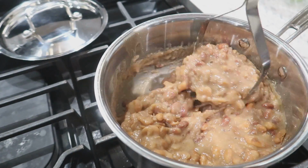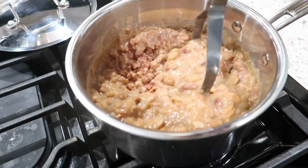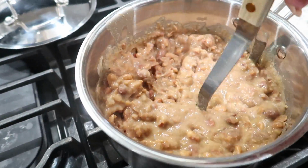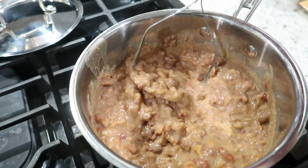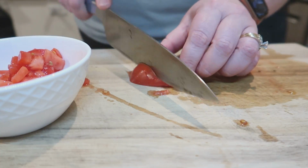So for the beans, I just added them to this saucepan. I added some salt, some cumin, some garlic powder, and I used a little bit of the bean liquid in there, and I'm just gonna mash these and cook them, and then we'll give them a taste and see if they need any seasoning. Oh, I put a little bit of cayenne pepper as well.